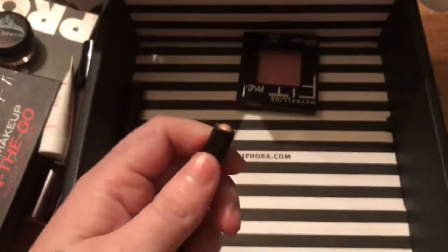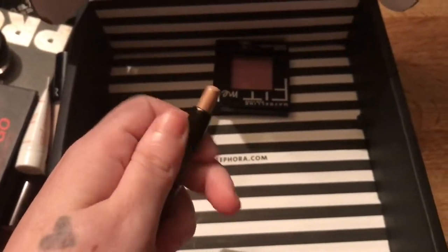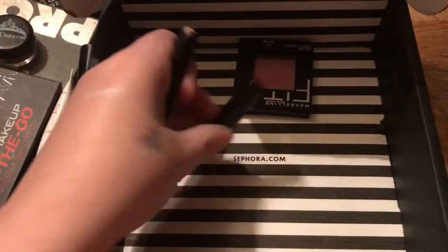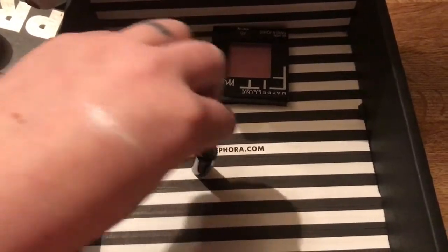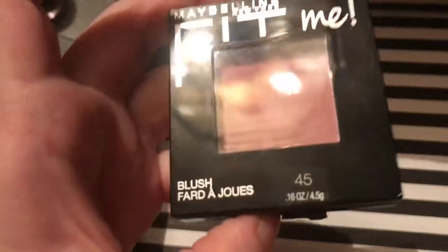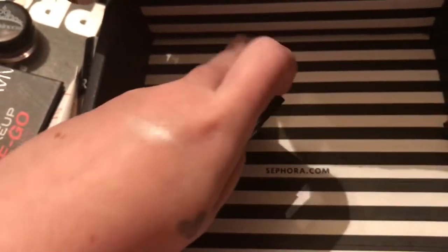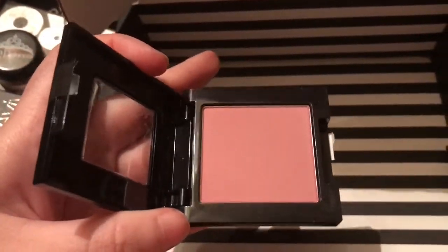Then I have this Laura Mercier Rose Gold Caviar Stick Crayon, Eye Stick Crayon. Oh, open. This is a very pretty color. There's a lot of product in here for like a deluxe size, and it's really pretty for like the inner corner and stuff, but Laura Mercier is not cruelty free, so I will be passing this along. And then last in this box is the Maybelline Fit Me blush in the shade Plum, which I actually really like this formula. I've only used it like twice, but sadly, like I said before, Maybelline is not cruelty free.